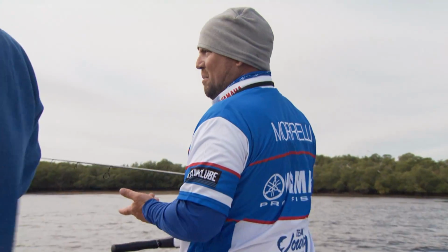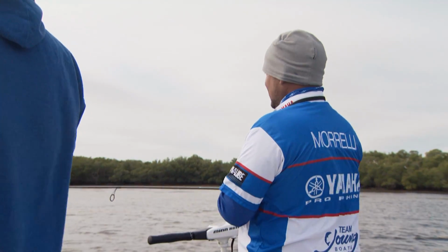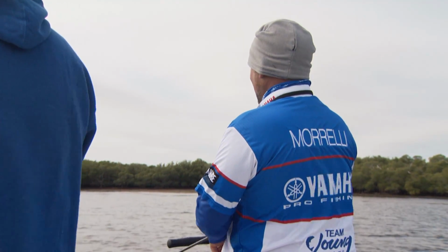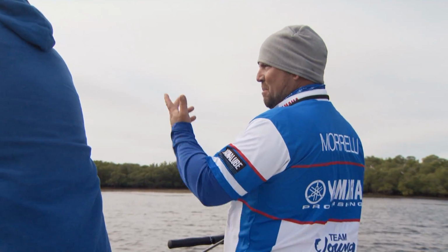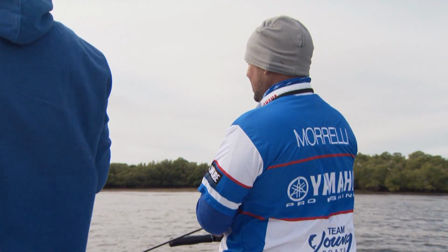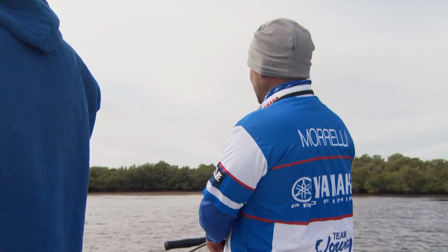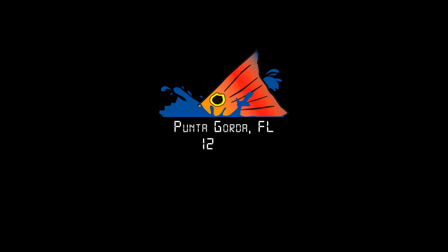We know we're at the right place. We know there's the right fish here. It's just a matter of waiting them out, just not being impatient and sit here and just grind them out. So we might move 10 yards either way all day long, but we're just gonna sit here because they're gonna funnel in here eventually.